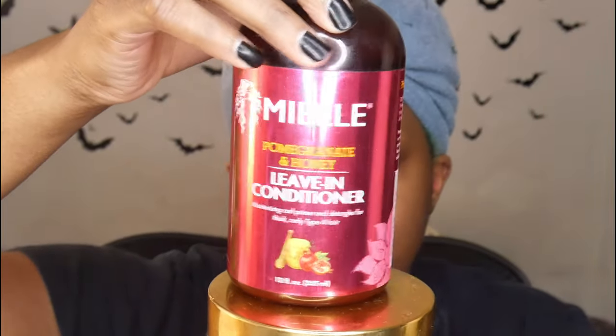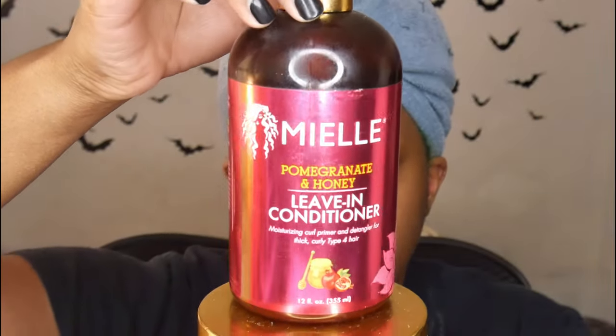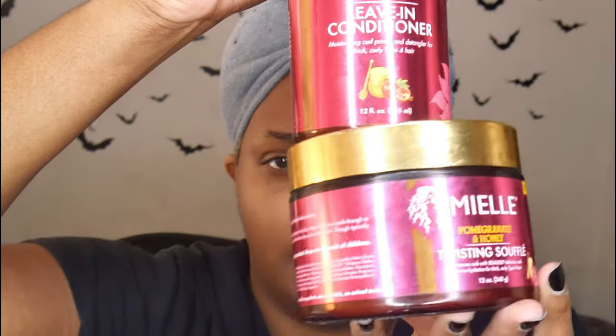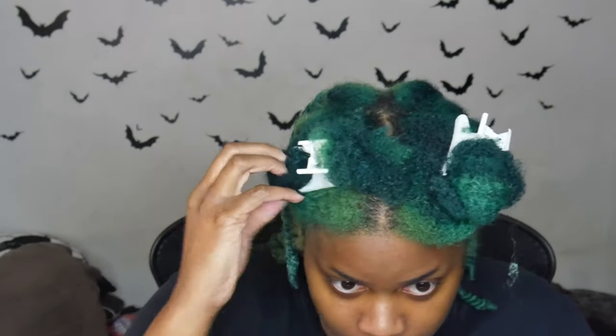So again, I'm using this Mielle, and then this Mielle. Come on, Mielle. I'm definitely running out of my leave-in conditioner. I'm hoping I have enough for the front. I already did the back because I wanted to do that off camera. I ended up doing the whole back, but I was supposed to do half and half. Now I'm in the front and it is drying out a little bit, so I might have to add in some more water. I have my spray bottle here, but I'm just gonna do it and then fast forward through.